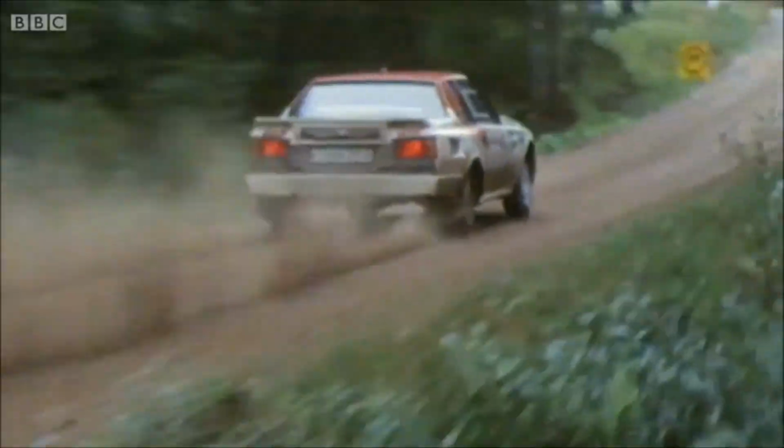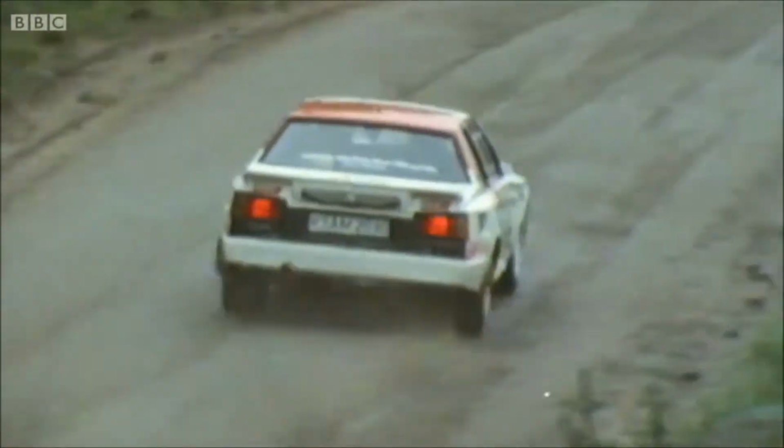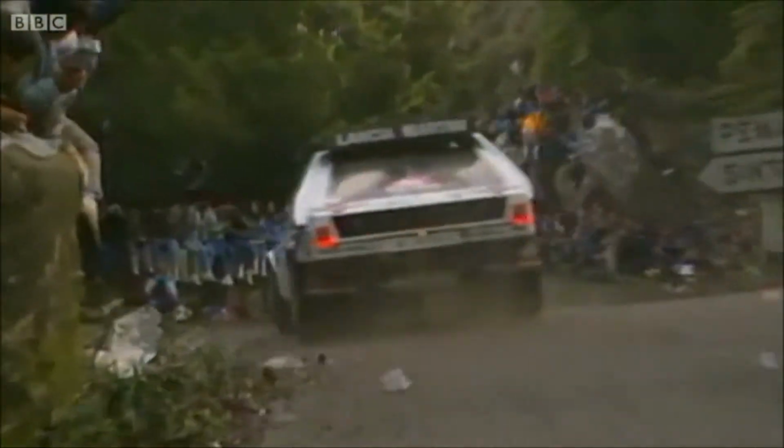In an effort to boost the spectacle of rallying, in 1982, the top tier was divided into two classes, Group A for modified road cars and Group B for prototype cars, with virtually no restrictions on power. "New Audi Quattro Sport takes a lot of handling." The new class started an arms race for ever more powerful machines.